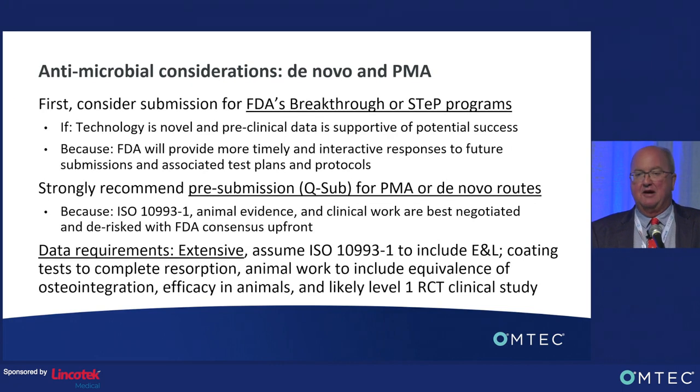Without saying, the data requirements are extensive: 10993 testing, animal work, and the level one randomized clinical trial, where the FDA will likely demand superiority. That will likely drive the numbers well over 200 cases for your control and for your product that you want to use. Next slide, please.